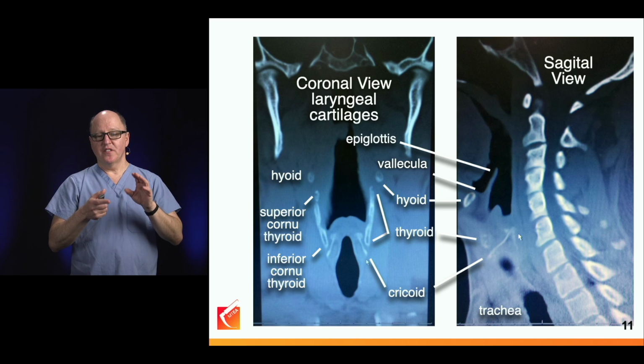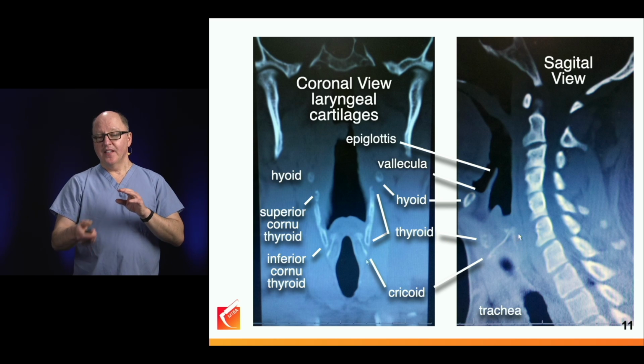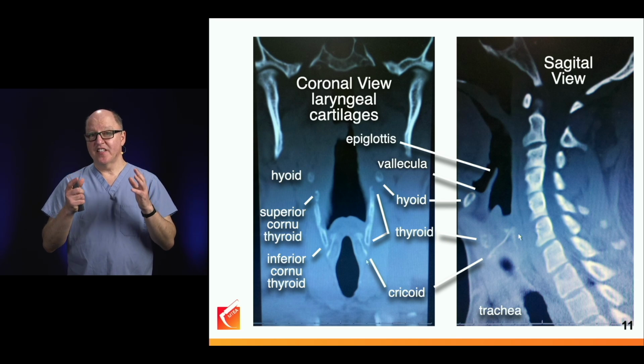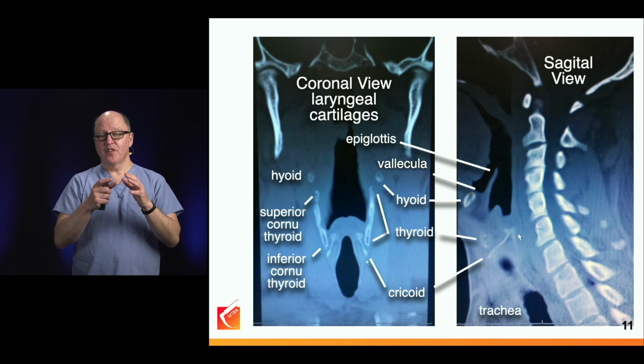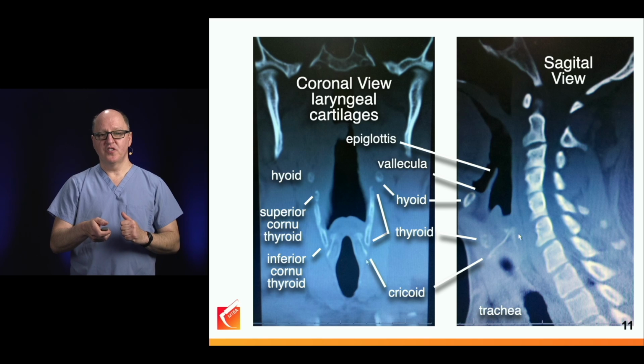And that's one of the reasons why that and the high back wall of the cricoid cartilage, I call this the cartilaginous cage, but it's a sort of a protected space in terms of us using a knife to open up the airway, because we have a hard stop on either side and we have a hard stop posteriorly.